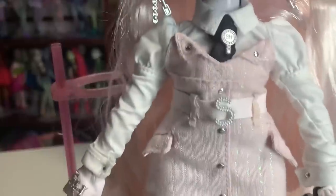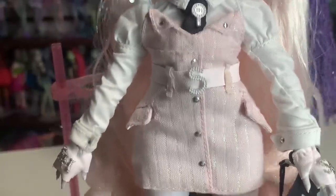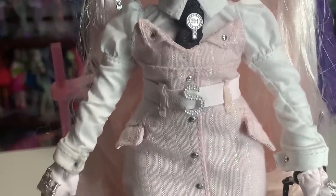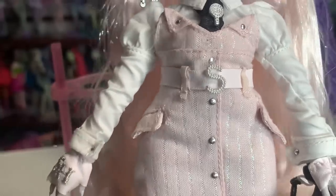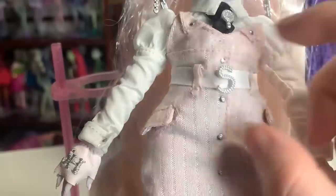If you didn't have the context of this being a doll and I just took a picture, where you couldn't see the skin tone, that's so real. Oh, you could see the plastic ties that are holding the tie in place, actually. How funny. Okay.